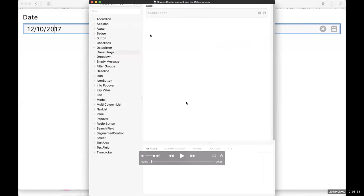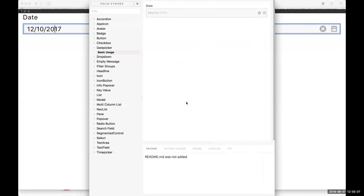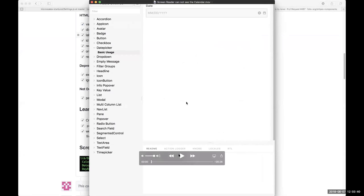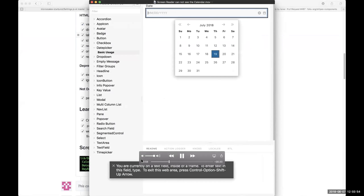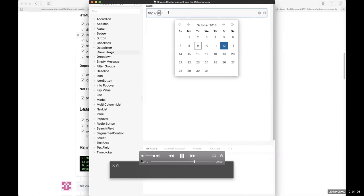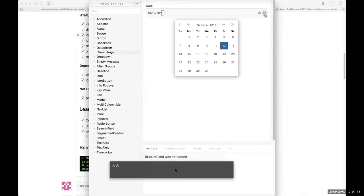So when you activate the screen reader, so what happens here is that when we interact with the, when we're using the screen reader, it creates a really strange behavior because, so I'll show you what it looks like with screen reader on. VoiceOver on QuickTime Player, screen selector, window, screen save, Safari, date edit text. You are currently on up 0/2/12/2018. So there's a few things that are really strange here.